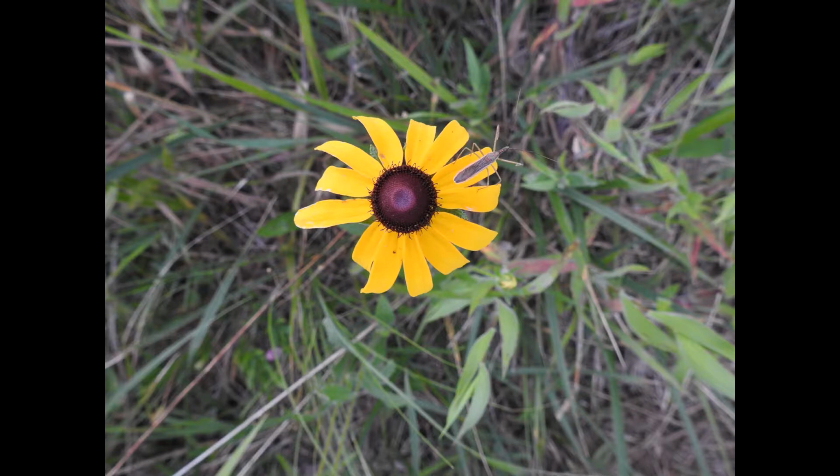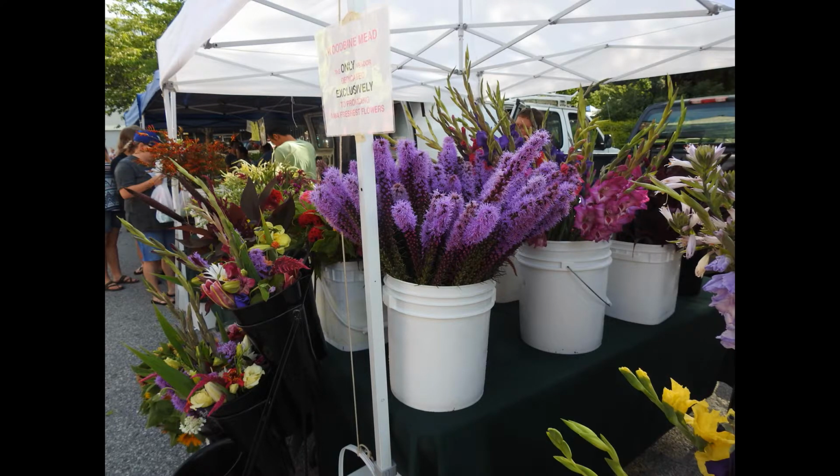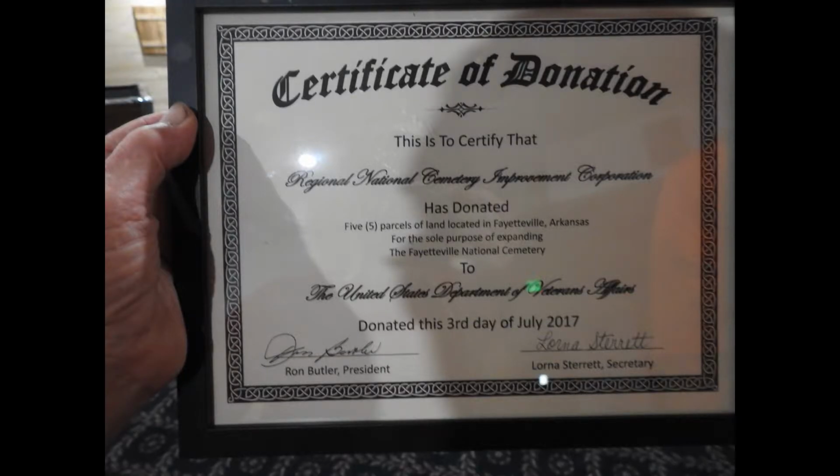This is a brown-eyed Susan, and there's an assassin bug on it. Right. And then you see Blazing Star for sale downtown, and I hope people buy some there, and they convince those sellers to sell some they can plant themselves. And Wild Streak is one of the good places to buy things down there.